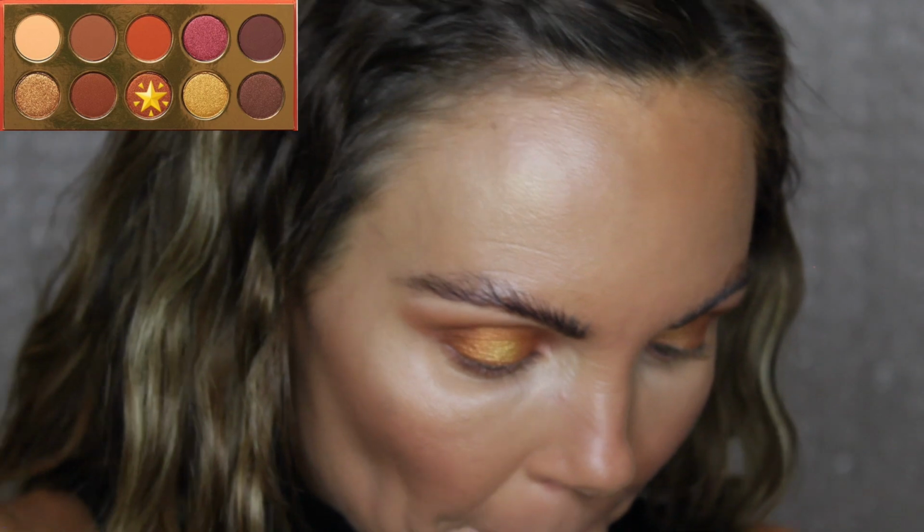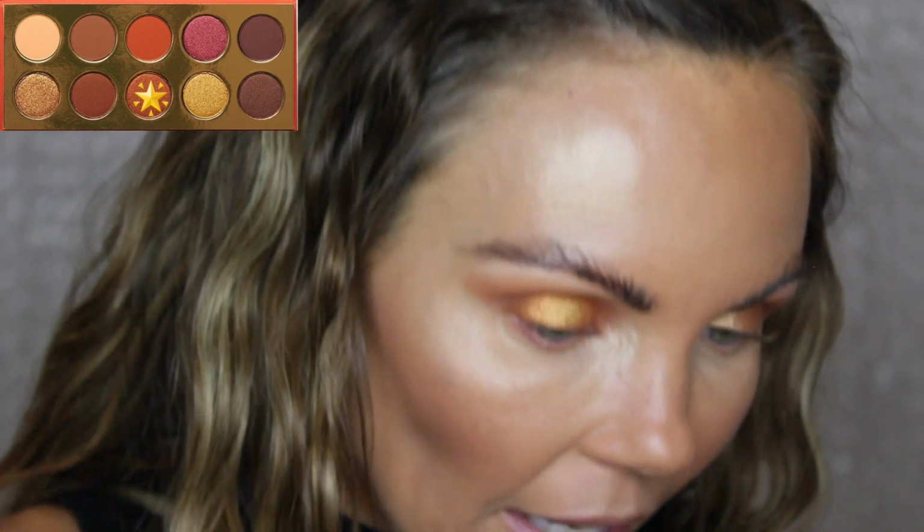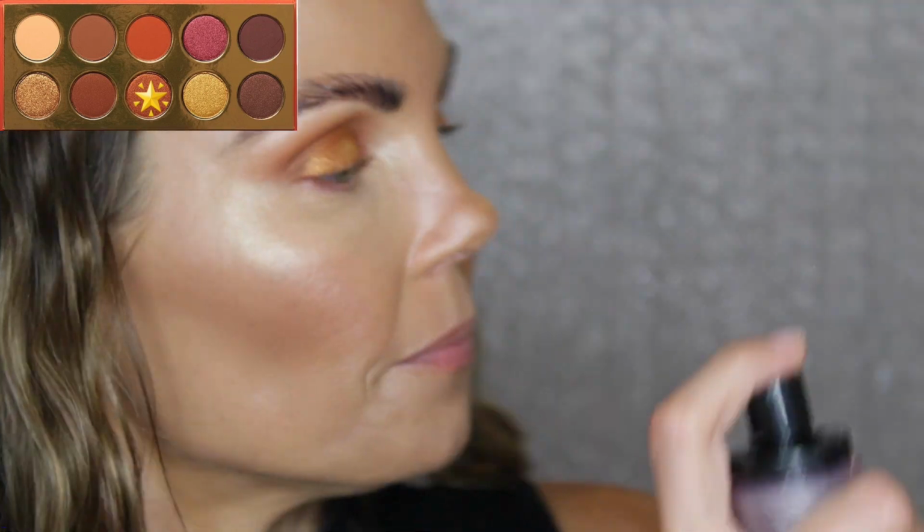I'm just gonna take any brush that's kind of short and kind of stubby. I'm gonna go into this shade right here, which is called Molten Magma. And I'm gonna directly put that underneath the lash line, but I am gonna dampen it just a tad.